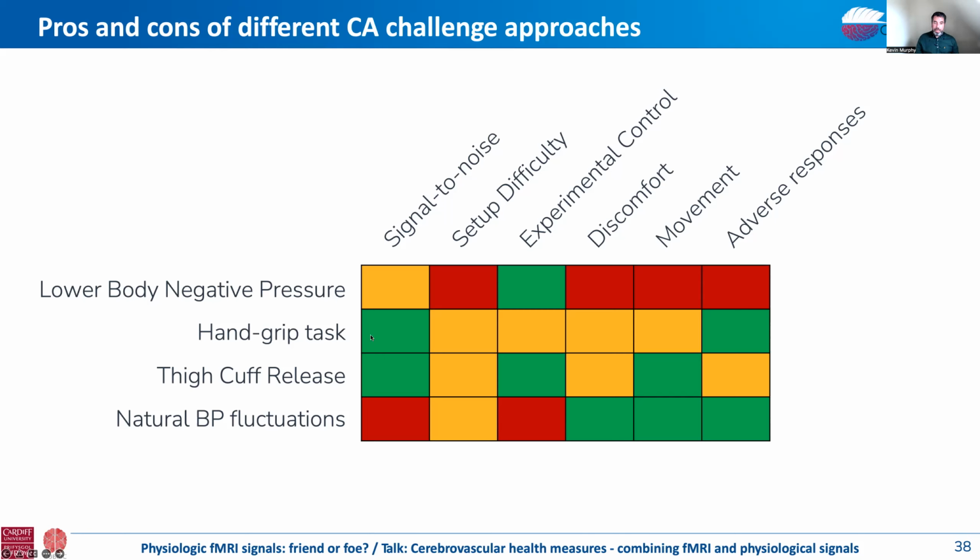The hand grip task, you can get quite high signal to noise. It can have a bit of movement though, and there's a bit of discomfort to it, but there's no real adverse responses because people can just stop if they don't feel great. And the thigh cuff release, it's good signal to noise, good experimental control. It's good for movement, and that's one of the reasons why we're trying to think about using this more. And then your natural BP fluctuations, although it's good for discomfort and movement, it's a very low signal to noise. And so it's quite a difficult thing to do, to disentangle the natural BP fluctuations from other fluctuations in the brain.